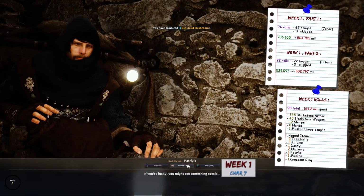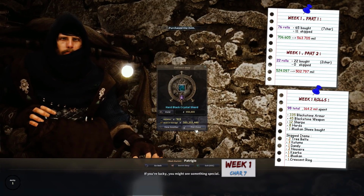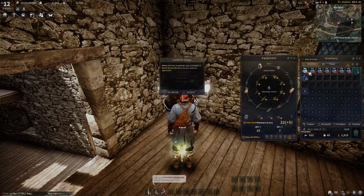So from the first week, quite a lot of rare items, which kind of goes to show that these days it's very easy to get boss weapons and possibly armors from the Night Vendor.